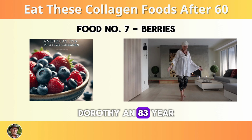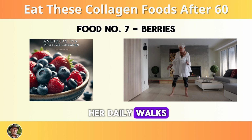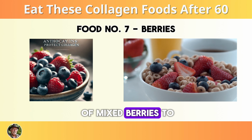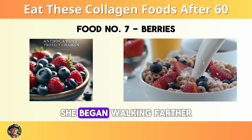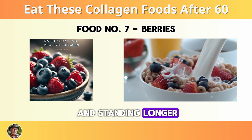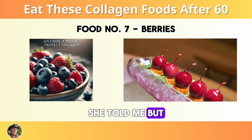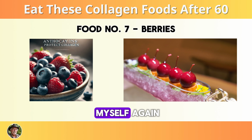Dorothy, an 83-year-old former dance instructor, had long since stopped her daily walks due to hip stiffness. After simply adding a cup of mixed berries to her breakfast each day, nothing else changed. She began walking farther and standing longer without fatigue. "It wasn't sudden," she told me, "but I felt it. Little by little, I was moving more like myself again."